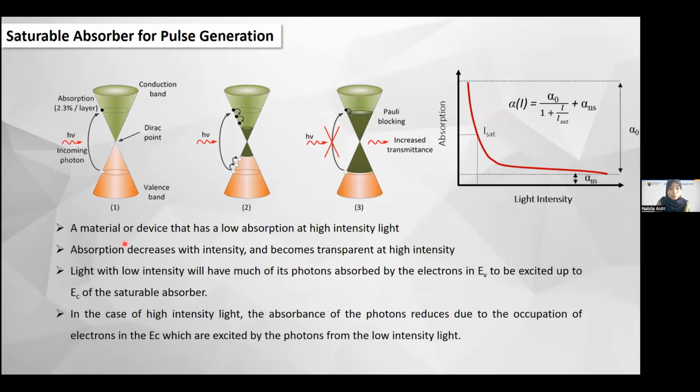A saturable absorber is a material or device that has low absorption at high intensity light. So absorption decreases with intensity and it becomes transparent at high intensity. Light with low intensity will have much of its photons absorbed by the electrons to be excited up to the conduction band of the saturable absorber. In the case of high intensity light, the absorbance of the photons reduces due to the occupation of the electrons in the conduction band, which were excited by the photons from the low intensity light earlier. This is according to the Pauli blocking principle.